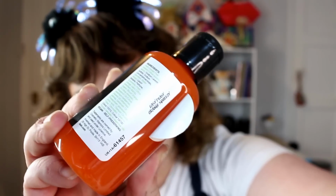I'm going to peel the sticker back so I can read what it says underneath, because if you didn't know, there are hidden messages underneath the packaging, and it says easy peasy orange squeezy. See, this is where the little stickers have hidden messages.